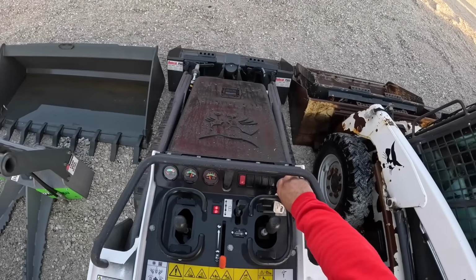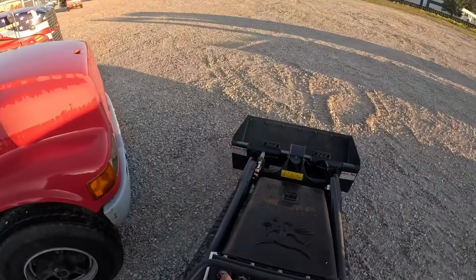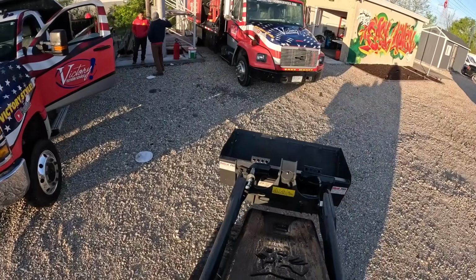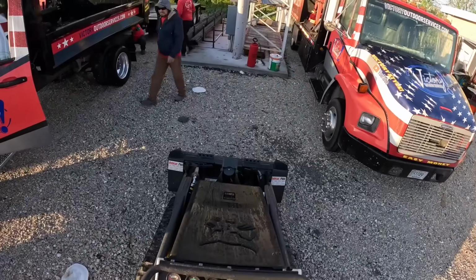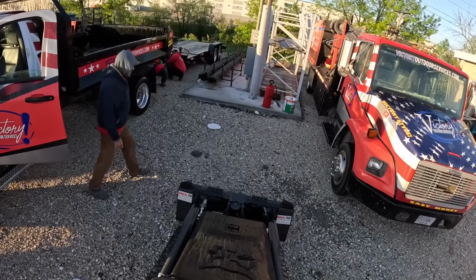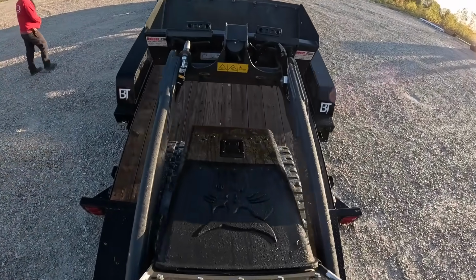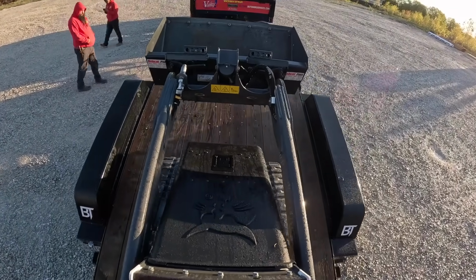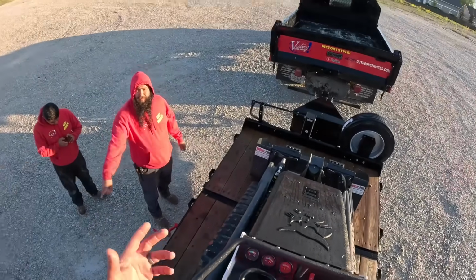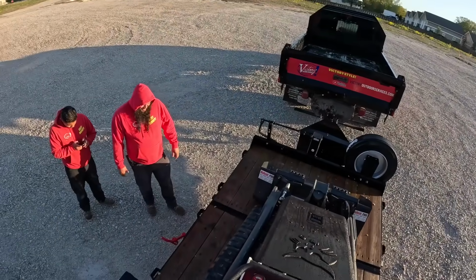See if the MT fires up. Oh yeah. Carlito's here. Morning, Tino. Go ahead and start cleaning this truck off. There's a lot of junk on there. You just told me to come up. A little bit. Tell me when.